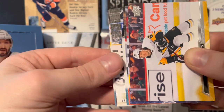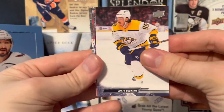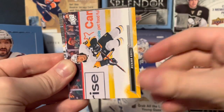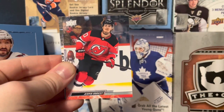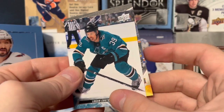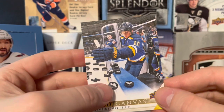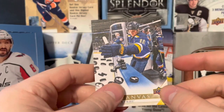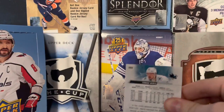That's a canvas, clearly. So, is that a black canvas? I believe it's a black canvas. I'm going to go ahead and slow reveal that. That feels like a black canvas. Duchesne, Wayne Eklund, Yanis Moser, Ricard Raquel, Dmitry Orlov, Jesper Boqvist, Logan Couture. No, it's not. Braden Schenn, UD Canvas. Very nice there. I do like seeing all the Blues logos there on the pucks. And then him just right in the locker room. This is probably a decent one. But yeah, there's a canvas of Braden Schenn. So there's that. All right, moving right along here.